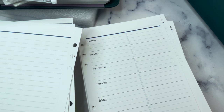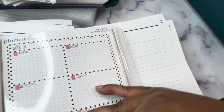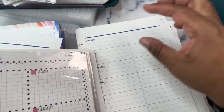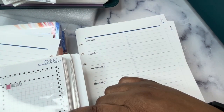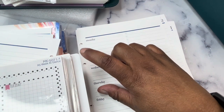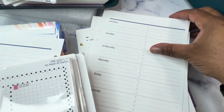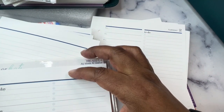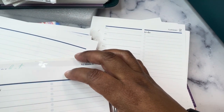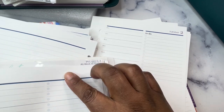I am probably going to continue to use these from Planner Kate. I really like this Week at a Glance for the A5. This will fit on this paper. I don't know actually if it will. I know it fits in the spiral. I'm not sure with the rings if that will make a difference. It's looking a little big. A little tight there. Maybe. It might be okay.